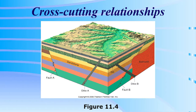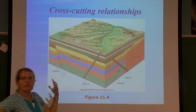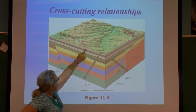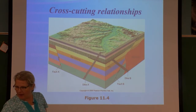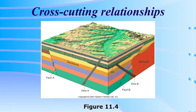Now, the next principle, cross-cutting relationships, is a very important topic for your exam. Okay? When you look at this figure, the law of superposition says that this would be the oldest layer, next oldest, next, and that this layer on top would be the youngest layer. That's the law of superposition. Now, cross-cutting relationship says, as we see, that a younger feature cuts through an older feature. So let me show you that again. A younger feature cuts through an older feature.